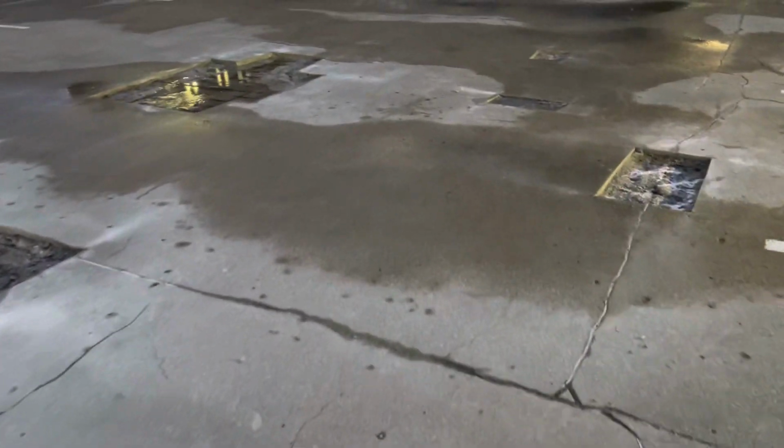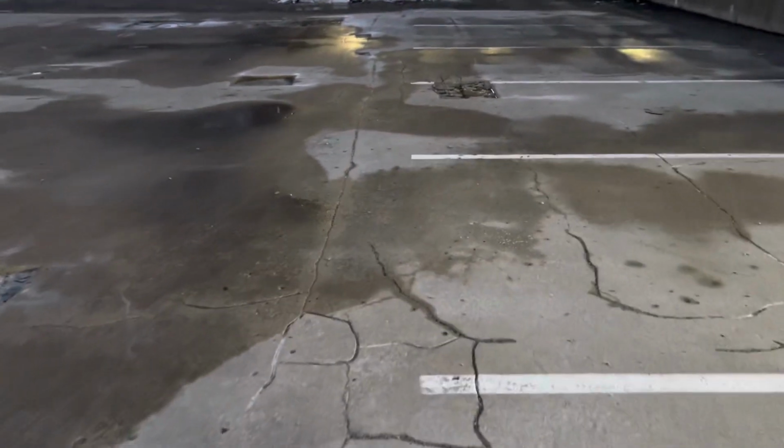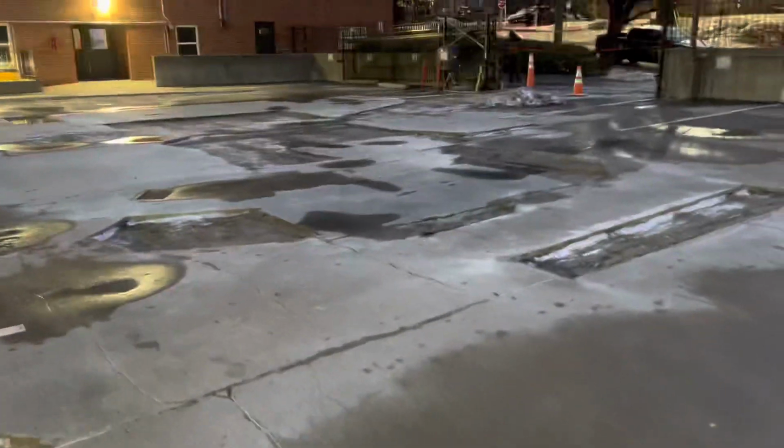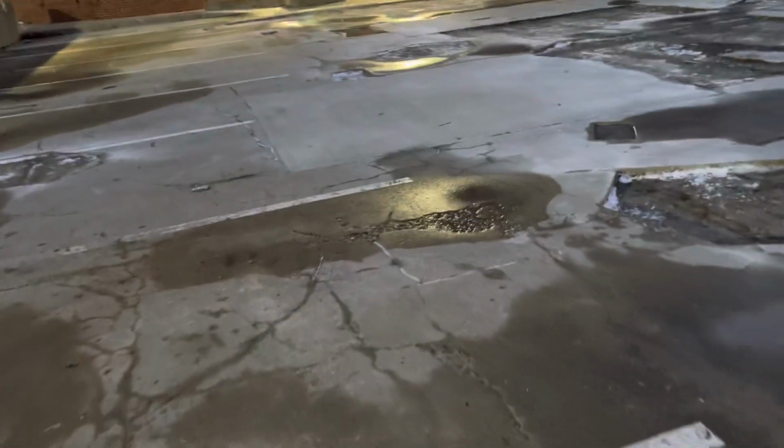This is the upper parking lot for the apartment complex that hired us to do this work. We are just getting the last minute prep work taken care of. Here in about an hour we will have concrete arriving. We'll get all of this patched up, looking very nice and neat with high strength concrete.